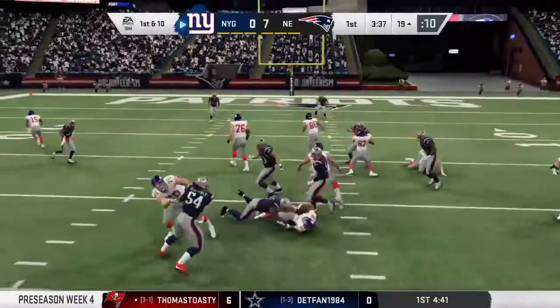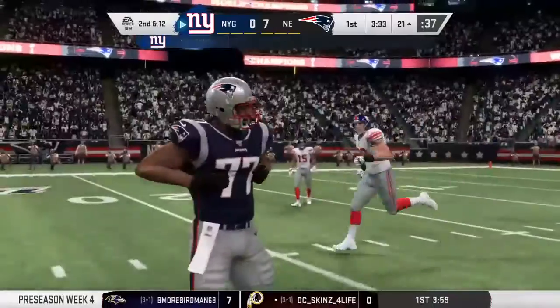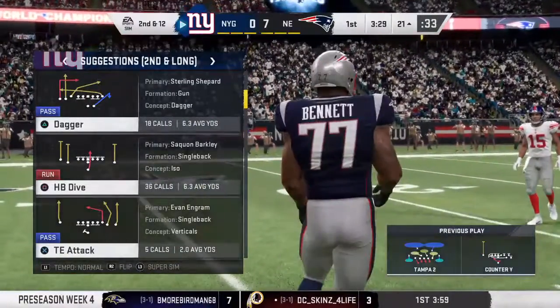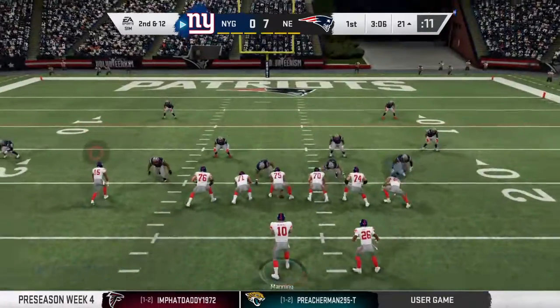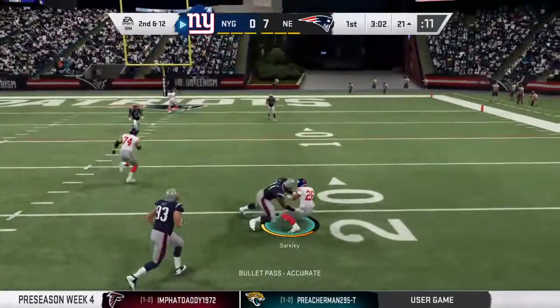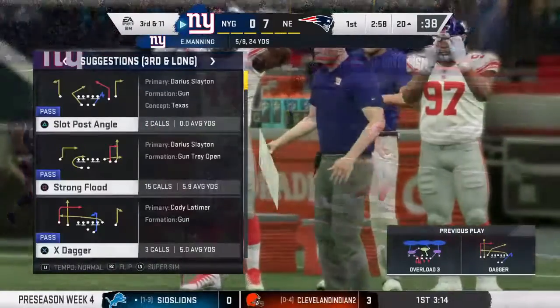A first down carry for Barkley, and he is going to be stopped cold behind the line of scrimmage. A loss of 2 there, second down. Michael Bennett's versatility, being able to play any position along the defensive front, allows him to make those types of plays. He finds good matchups and gets into the offensive backfield. And there it works for a tackle for loss.